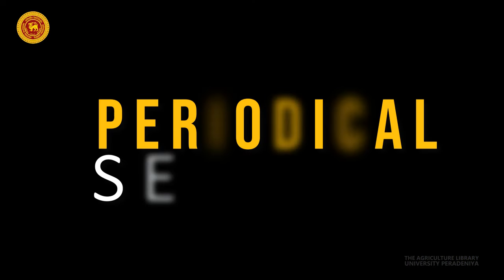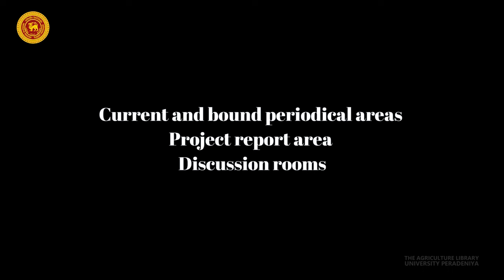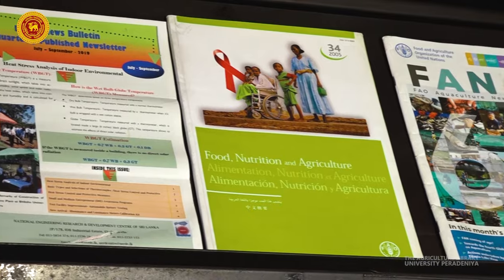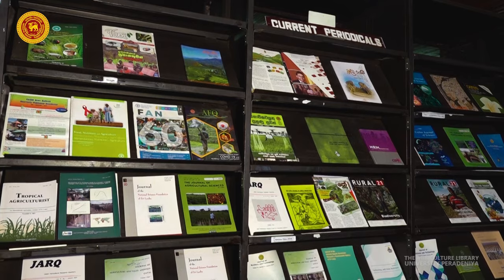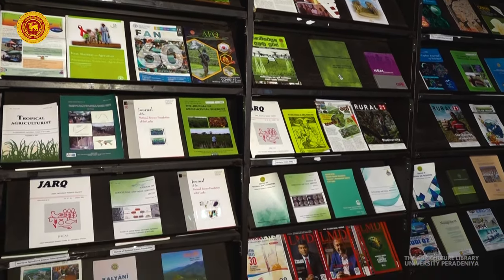The third floor has the current and bound periodical areas, project report area, and the discussion rooms. The periodical section is a hub for academic and research journals, magazines, and other serial publications. In this section, you will find both current and bound periodicals, providing a wealth of up-to-date information on various agricultural topics.